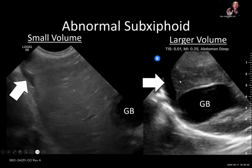Now, one important thing to note, at all four of these locations, most of the time, if fluid's going to form, it's going to form on the cranial aspect of the organ first. And so what that means for you, it's going to form usually on the left. This is why it's really important that we angle cranial when we're doing that subxiphoid location so we don't miss this pocket.